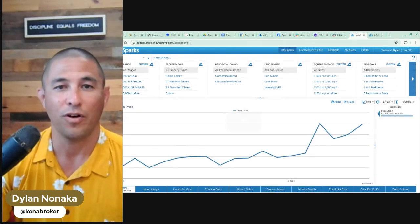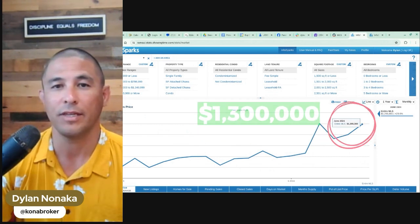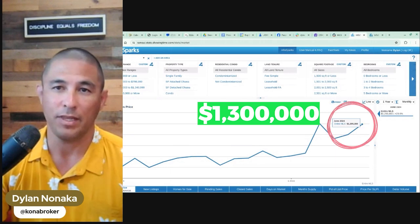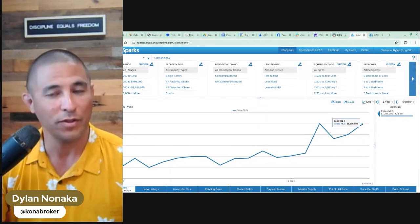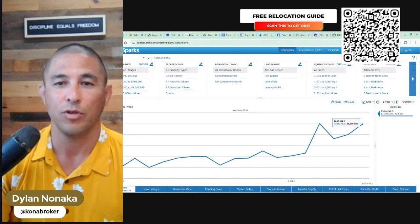But overall, if we look at the median sales price, steady increase, right? We had a little blip here, but the trend line has been steadily going up to 1.3 million. And so over the last 12 months, median price continues to increase, even though inventory is coming up and sales are down. Median price continues to be strong.